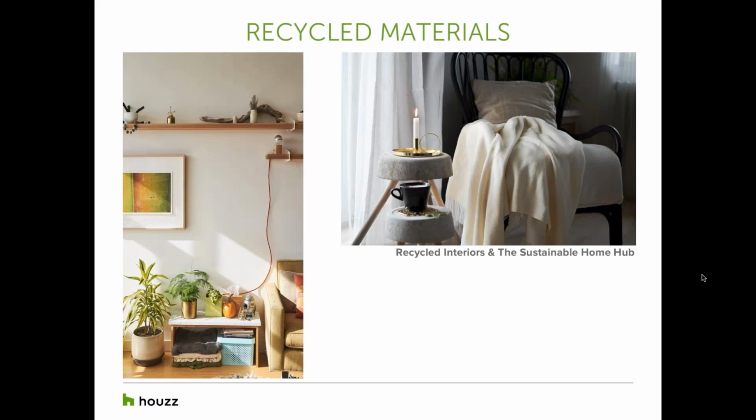So the ultimate in recycling. Secondhand pieces are often very well made and will bring in a unique look. So combining old with the new can really make an interior shine, like these two examples here, which really look stunning and really unique as well. So the beauty of recycled and reclaimed furniture is that each piece will be ultimately unique and create a real home that is truly yours or truly your client's as well.